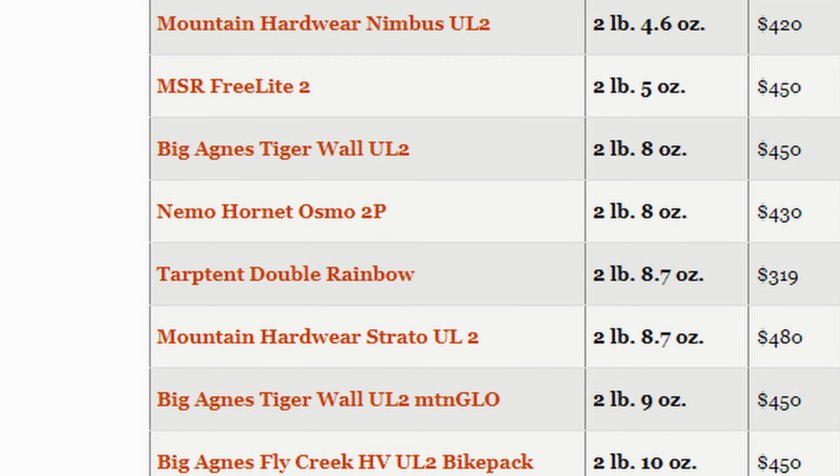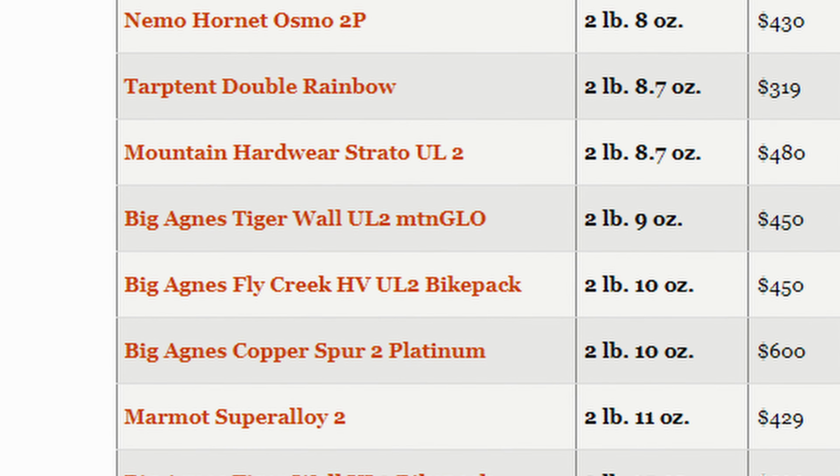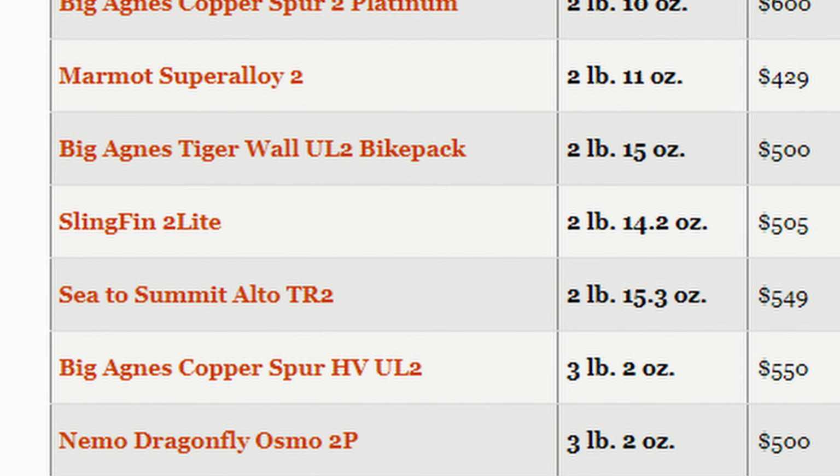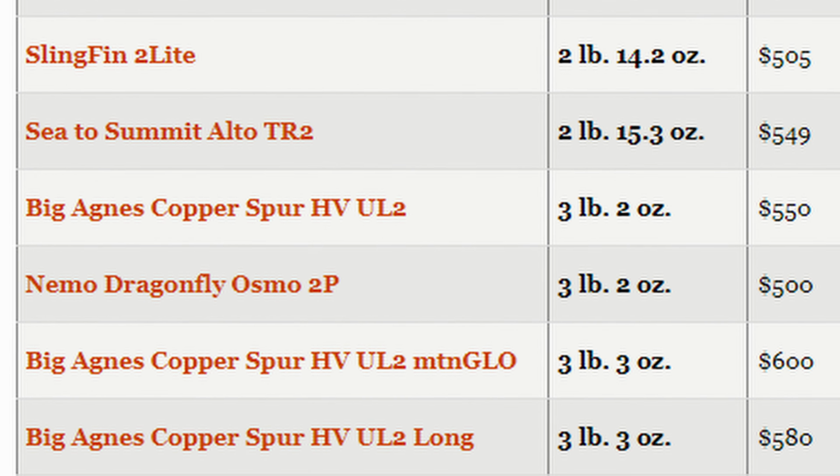$316 retail. So while tent camping in general can be cheaper than tarp camping in general, when you start comparing apples to apples, tarp camping is going to be a lot less.